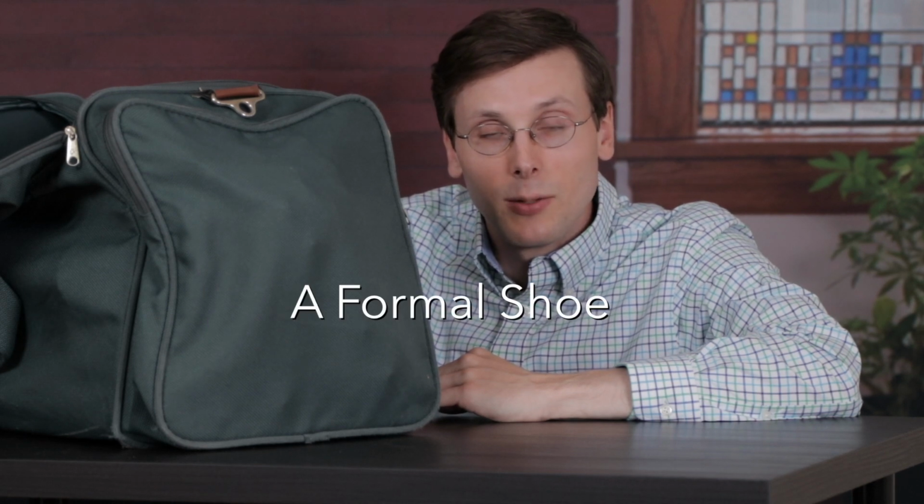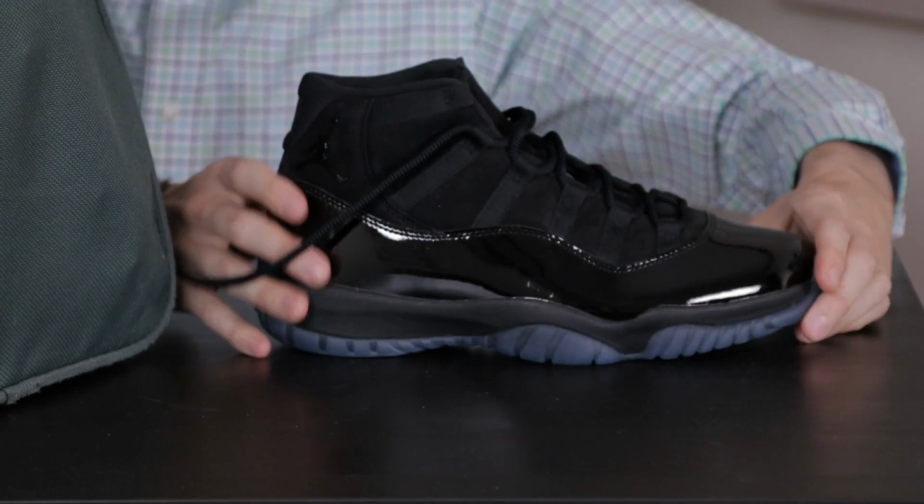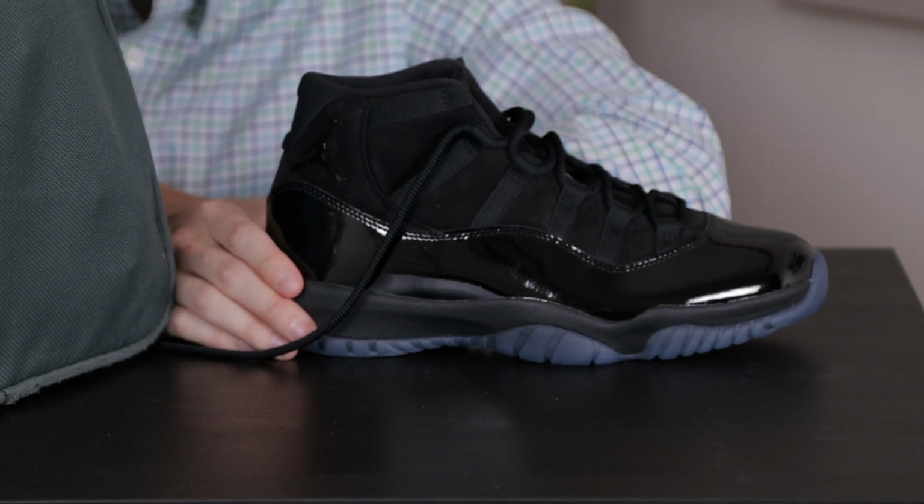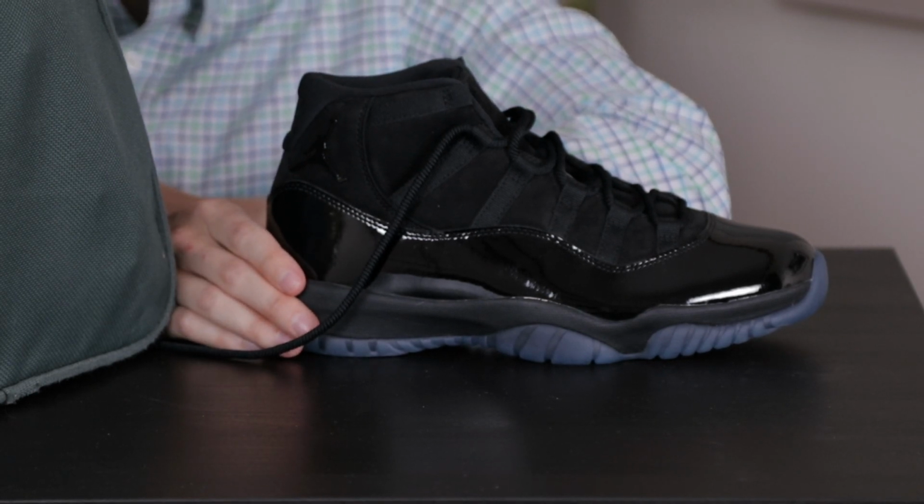Up next, a situation that I think we can all relate to, an impromptu, totally unexpected formal event. It can be a wedding, it can be a funeral. You just need the right pair of shoes. Another Michael Air Jordan. This time, the Michael Air Jordan 11 Cap and Gown. Really nice looking formal shoe. A must-have in your shoe bag.